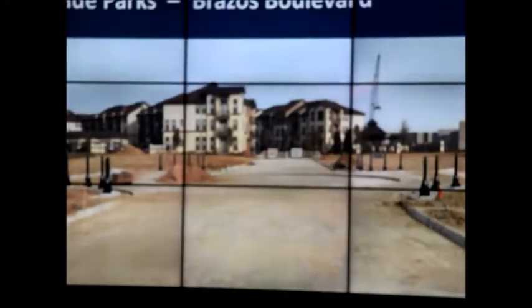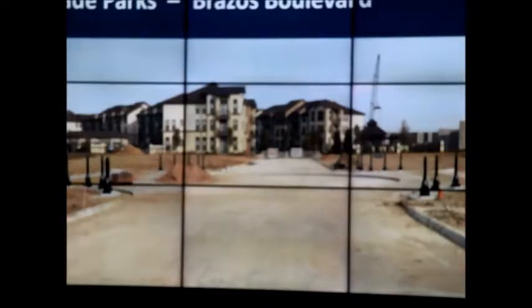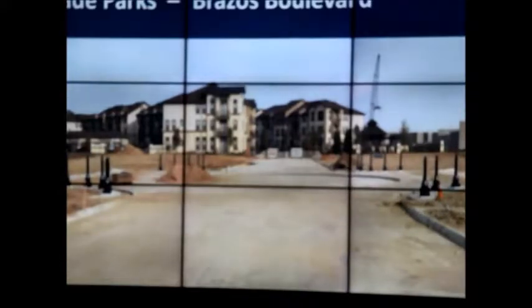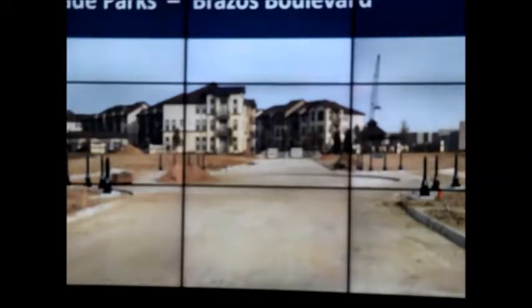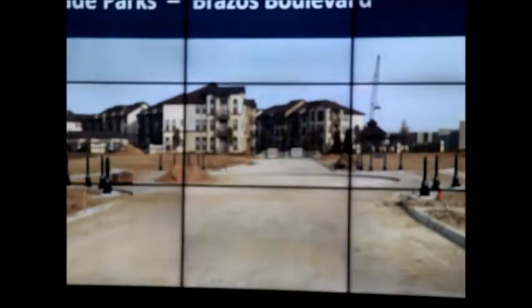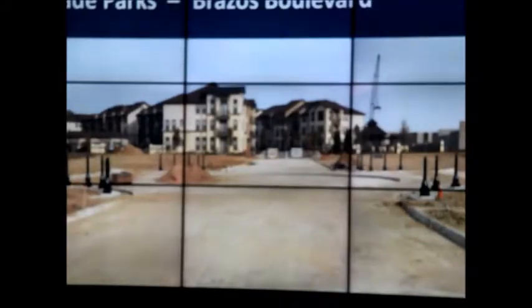I had shown you earlier, if you remember, when we were looking north on Rio Grande, the Brazos Boulevard that connected. This is as it extends to the north. And this area will basically be separating what we believe to be the movie theater to the left of this picture, and then to the right you will continue retail and restaurants that will continue to extend out to the service road area.